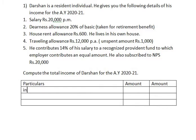First is income from salary. Income from salary amount is 2,40,000. You can show the calculation in the bracket here. That is 20,000 into 12. So for a year it is 2,40,000.